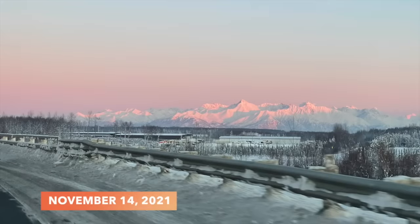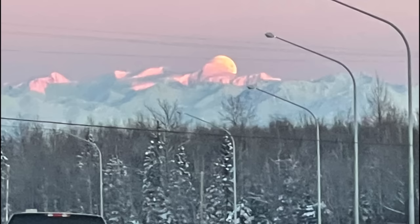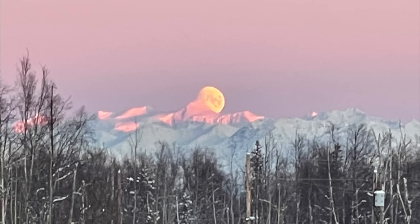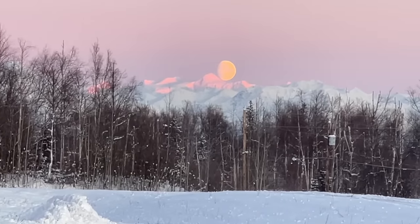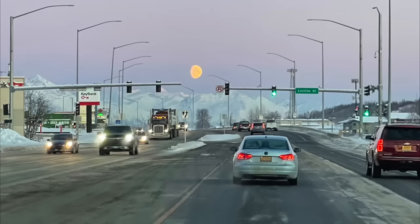A couple days later, as we were driving into town, we had the most beautiful alpenglow at sunset. And as we were driving down the highway, the moon started rising at the exact same time. And we had to pull over and show it to you. It was spectacular. That moonrise was amazing, and we had to pull over so we could get it for you guys. Holy cow, spectacular. Have I said it's magical living here?